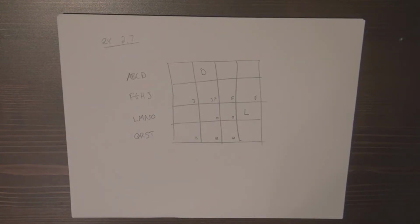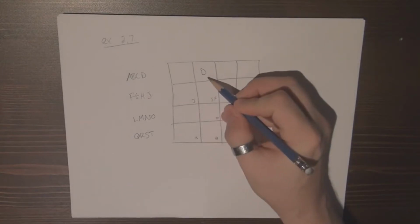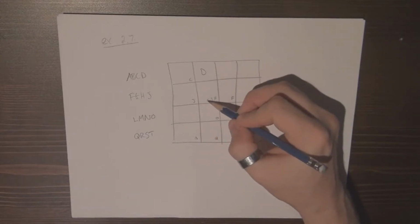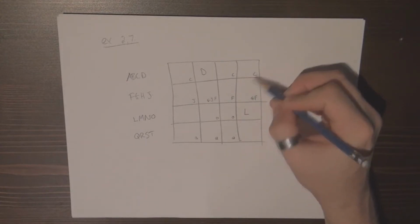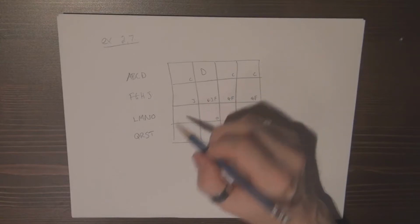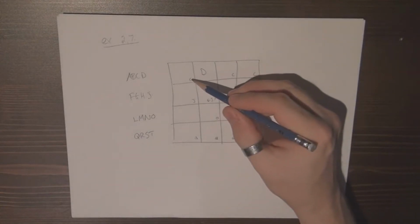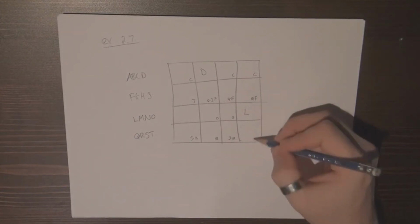G is one column to the left or right of C. So it's alongside C. So G can't be here because then C would have to be there. That spot is full. So C could of course be there, then G could be here, C could be there, G could be there or there, C could be there and G could be there. But it does eliminate one spot for G. C is in the same column as S, so S could be here, not there. S could be here, S could be here.